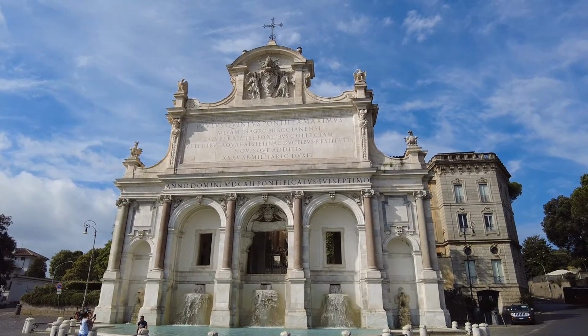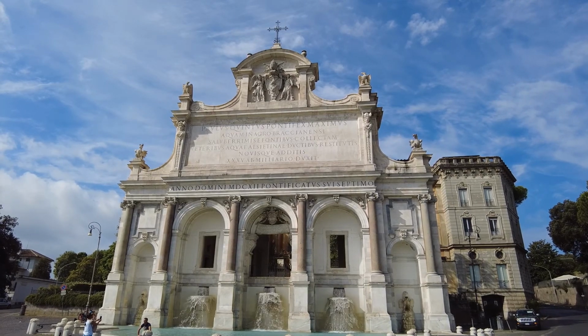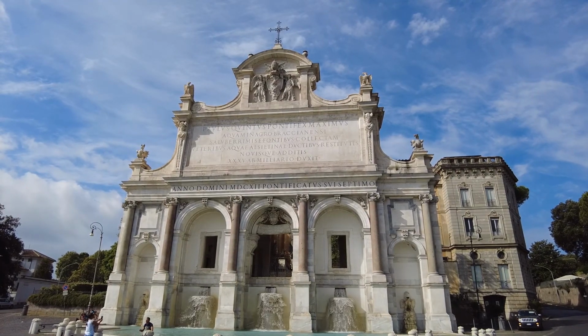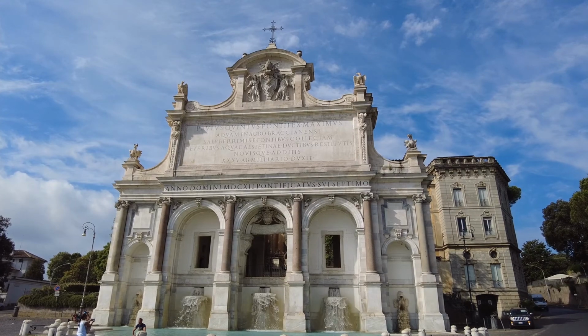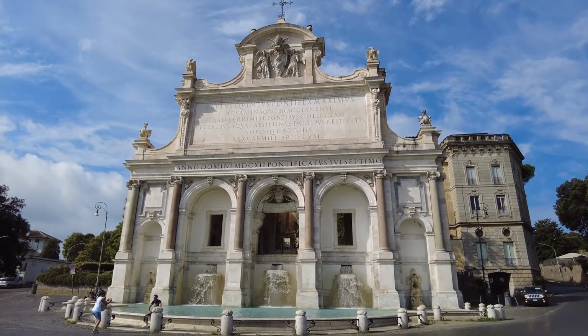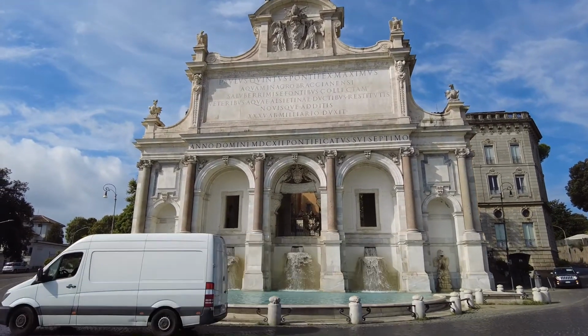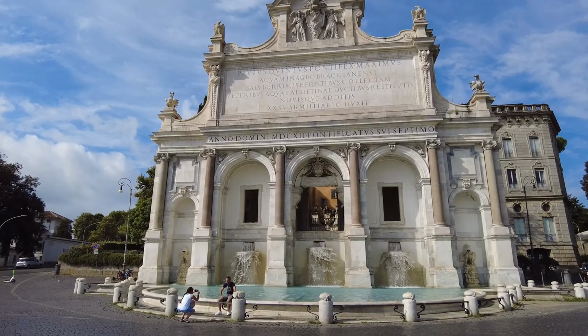Fontana del... hang on. Fontana dell'Acqua Paola. Paola? P-A-O-L-A. And look at the doors there. That's really cool. And look at the little balcony up there, too. That's really cool, too.